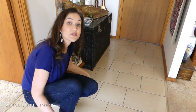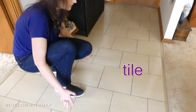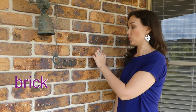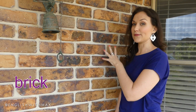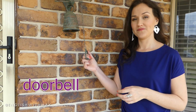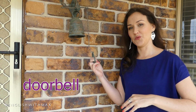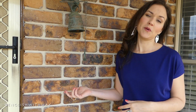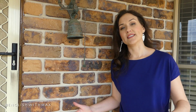Here we don't have carpet, here we have tiles. One tile, several tiles. Here we have some bricks. One brick, several bricks. And this is our doorbell. This is a more traditional doorbell. Most people nowadays have electronic doorbells that have a little button.